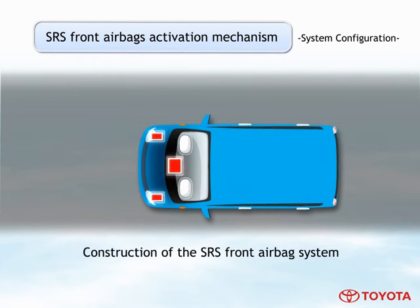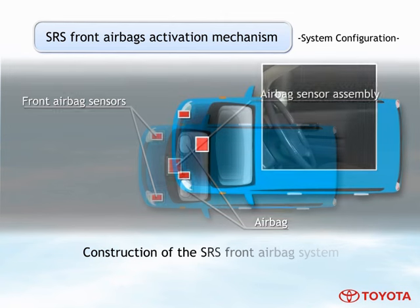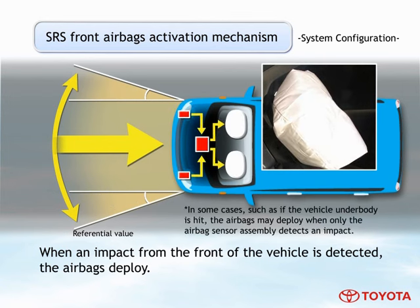The SRS front airbag system consists of front airbag sensors, airbag sensor assembly, airbags, etc. When an impact from the front of the vehicle is detected, the airbags deploy. In some cases, such as if the vehicle underbody is hit, the airbags may deploy when only the airbag sensor assembly detects an impact.